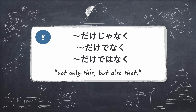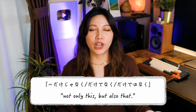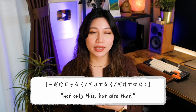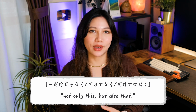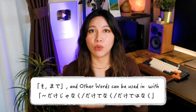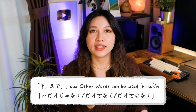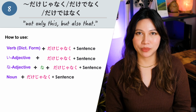Our next grammar point is 何々だけじゃなく or だけでなく or だけではなく. This pattern is all about saying not only this but also that. For everyday conversation, we use だけじゃなく. But for more formal or written context, we use だけでなく or だけではなく. We can use additional words such as も or まで or other words in conjunction with 何々だけじゃなく. So let's take a look at some examples on how to use this pattern.